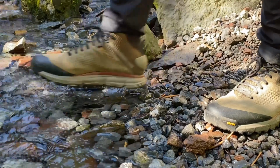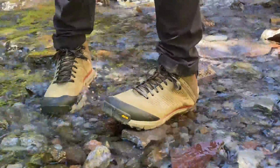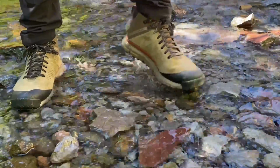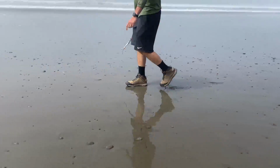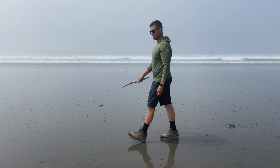Now, in terms of seasons or weather conditions, a pair of hiking boots is usually waterproof. Again, don't quote me on that. Not all hiking boots are waterproof, but most hiking boots will give your feet more protection from the elements, and they'll definitely help keep your feet dry.